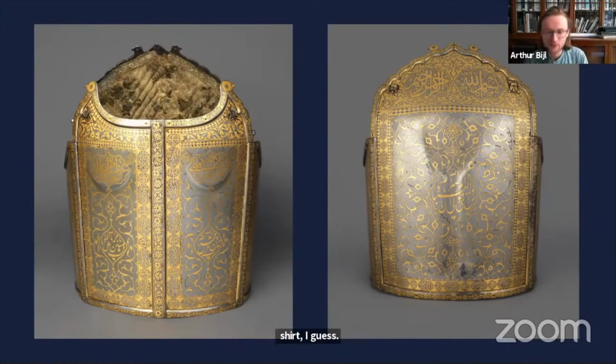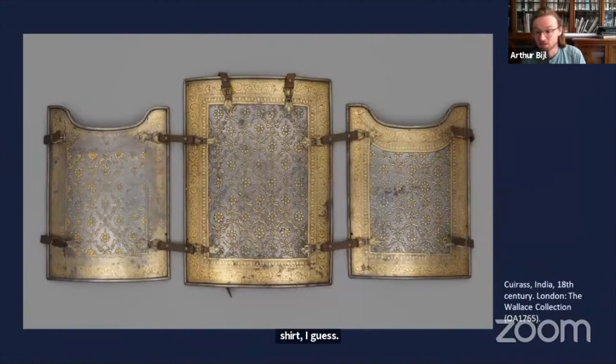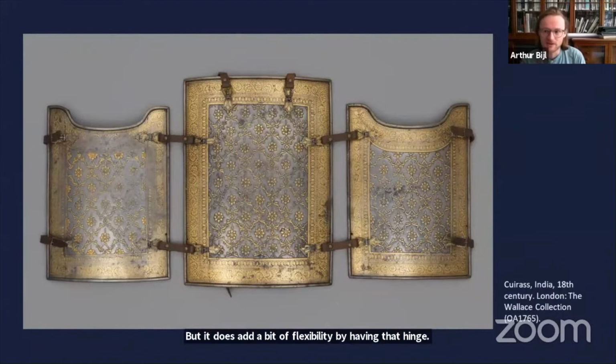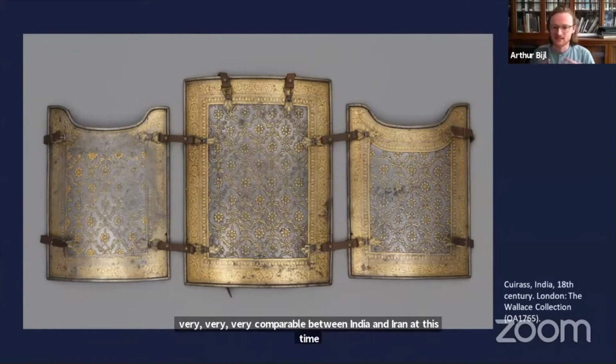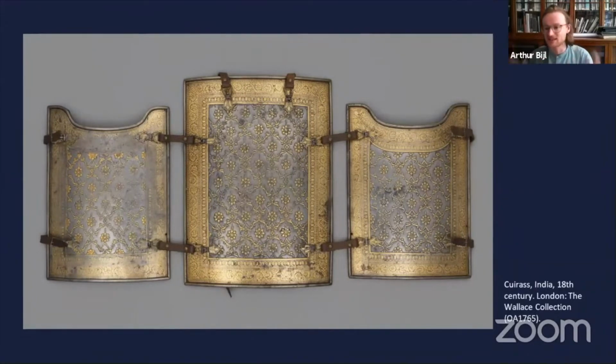And if we compare it to older armor, this is 18th century, so not that much older, and from India, although armors are very, very comparable between India and Iran at this time period. We see that the traditional armor form in Iran is 4 pieces. We can see 3 here. We can see front and two sides. There will also be a back plate. And this is the classical way of doing it.